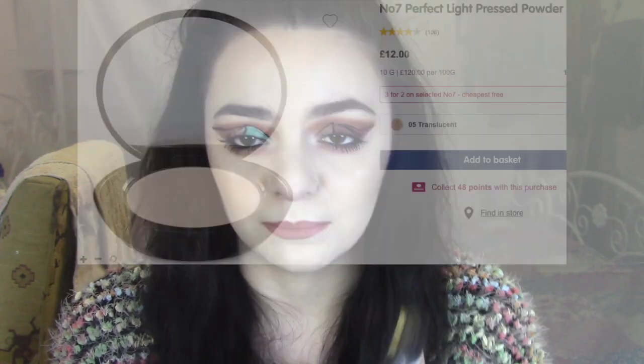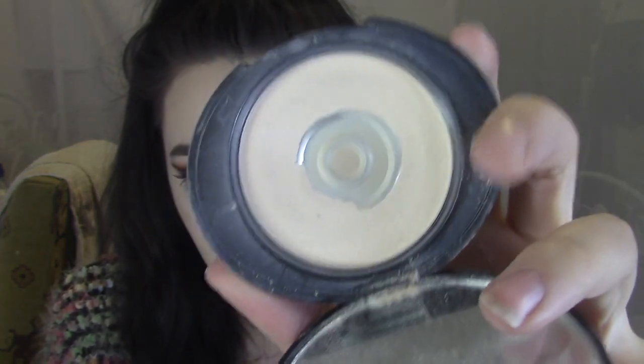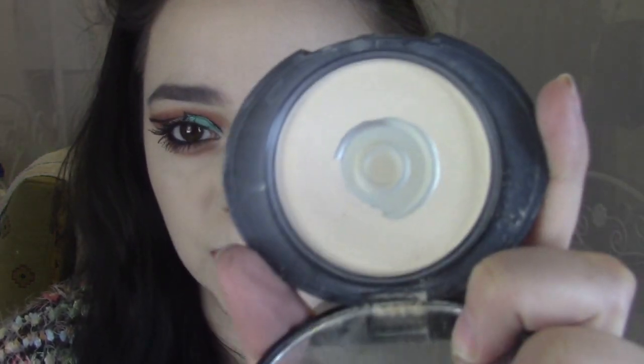I would say also in the same sort of category, number 7, Translucent Perfect Light Pressed Powder. It looks like this. The shade's pretty good actually. It's not translucent really, it's more just a quite pale shade. I find that the shade works pretty well for my pale skin. As you can see, again, I did hit pan on this one, so I have used it quite a bit. I feel the same way about this one as I do about that Technic one, that it's alright.